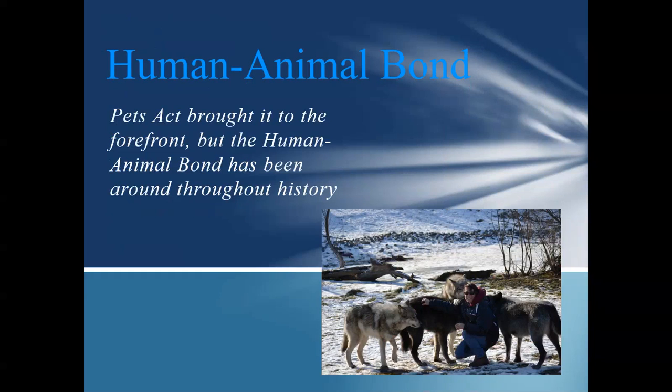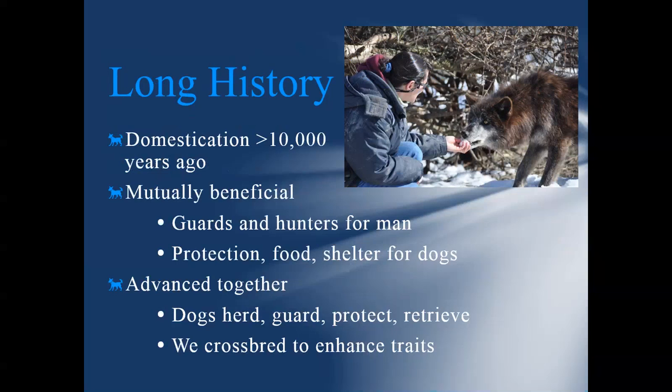So, the human-animal bond. I'm not going to get all weepy here. This is really, really important. It's just below the surface of every deployment I've ever been on. Dogs have been around for over 10,000 years. Those are my wolf friends up at Wolf Hollow that I also take care of, and all dogs, as far as we know, come from wolves. It's theorized they were domesticated over 10,000 years ago.